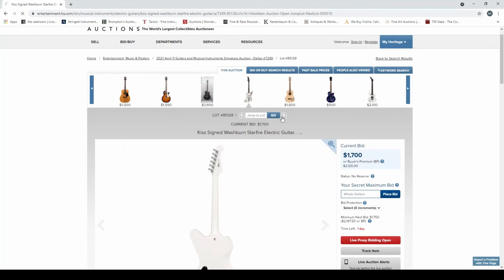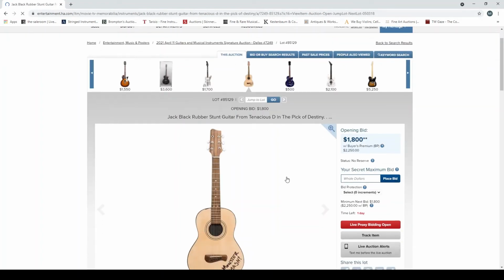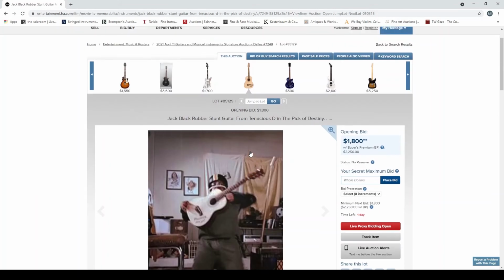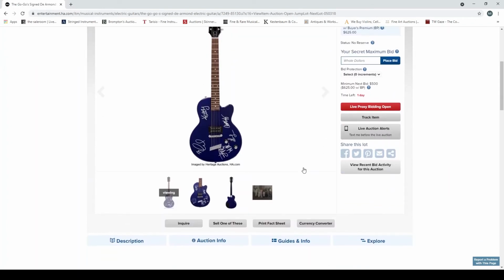What else have we got? Jack Black rubber stunt guitar from Tenacious D in The Pick of Destiny. Surprised that's got no bids. The Go-Go's signed Diamond electric guitar.